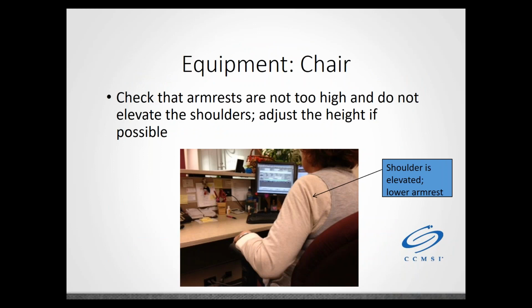For our chair, make sure your armrests aren't too high and don't elevate your shoulders. Adjust the height if needed. As I mentioned before, take a look at your profile. If you feel like you're shrugging your shoulders when using the armrests, they're too high. See if you can lower them so that your shoulders are level and relaxed. The armrests are just underneath, supporting your arms.